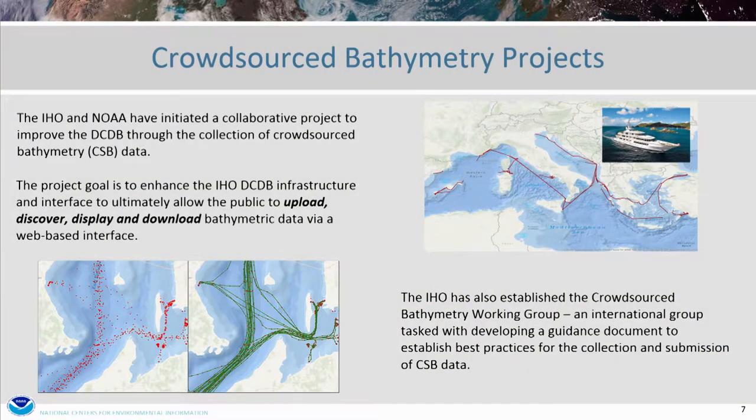And so we've teamed up with the IHO, and we started a collaborative project to improve the DCDB through the collection of crowdsourced bathymetry. And in the end, we plan on having ingest capabilities, documentation, display, and provide download access to users worldwide of these data. There's also a crowdsourced bathymetry working group that is helping provide guidance and best practices for these kinds of projects.